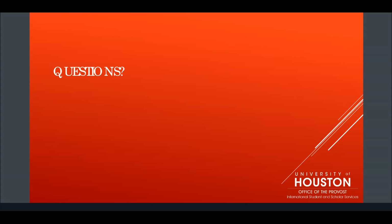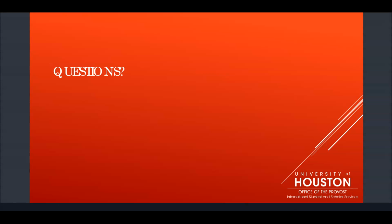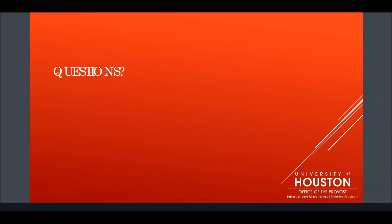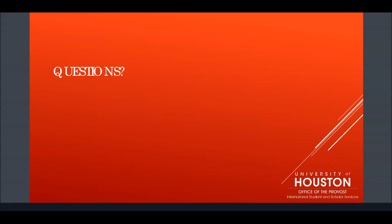For my OPT extension that would end in early February, would it still be possible for me to apply for H1B cap gap? Yeah, as you saw in the previous slide, you do have the option to get the cap gap, but it's a non-working cap gap. In essence, you can just stay here in the U.S., do nothing. But you have to hurry up and provide us documents for the June 1st extension.